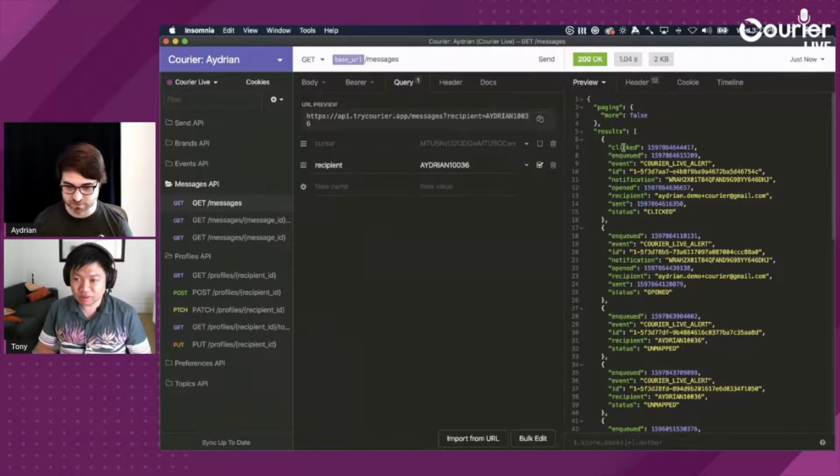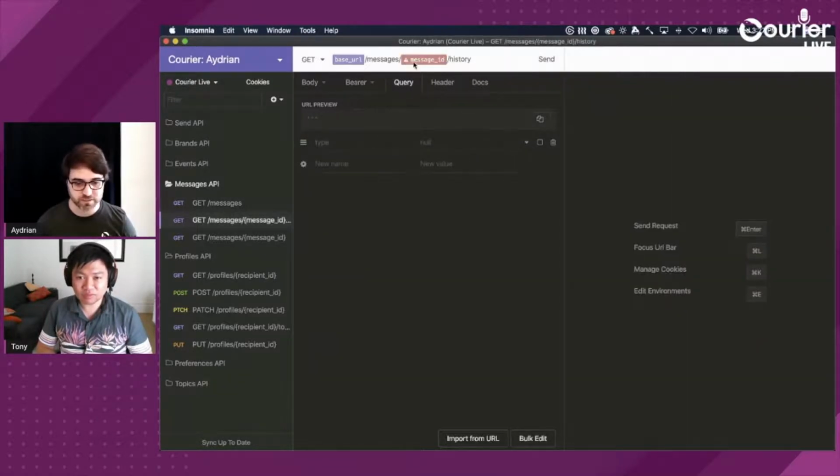So I believe this is the one. Okay, so this one's got a click time. So this is the one that we want to look at. We can grab this ID. So this is the message ID. And then we can move on to our next endpoint, which is history.